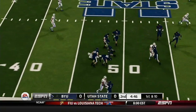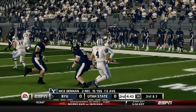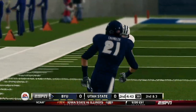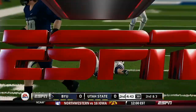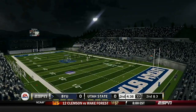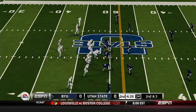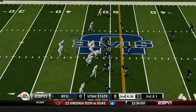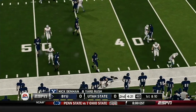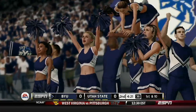Screen pass. He's got his halfback. And he is drilled at the 48. Denman picks up 7 yards with that catch. That'll bring up second and three. Second down, and they're going to need about 3 yards to pick up the first down. Here's a running play. And they push him out right around the 44-yard line. That's a gain of 8 on the play. That makes it first and 10.